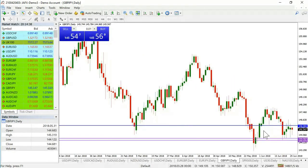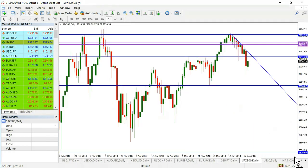Moving on to the pound yen, we can see this market consolidating around these levels, around the 145.55 level. So again, a little bit of indecision in this market, so we need to just be patient with a couple of these markets as things stand.